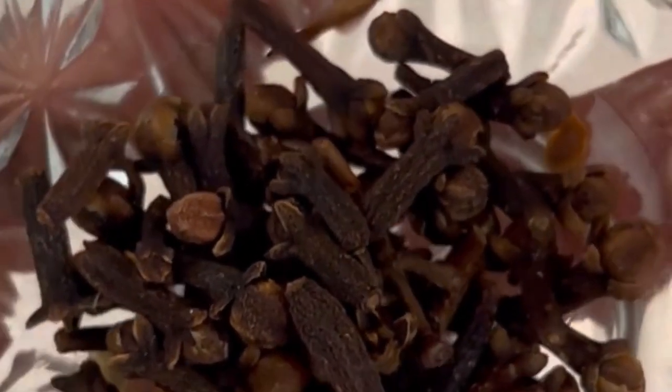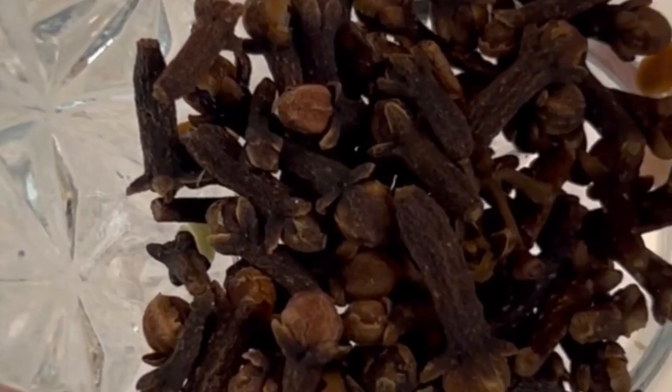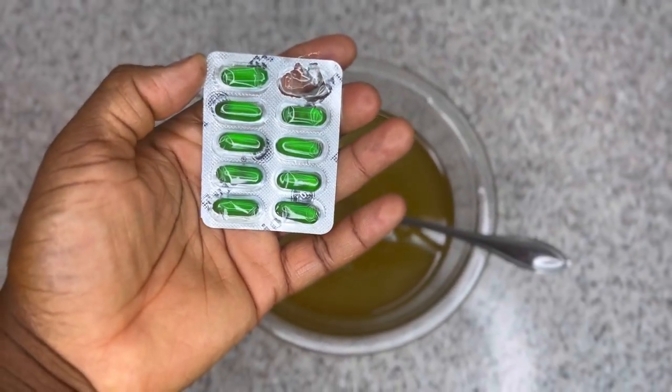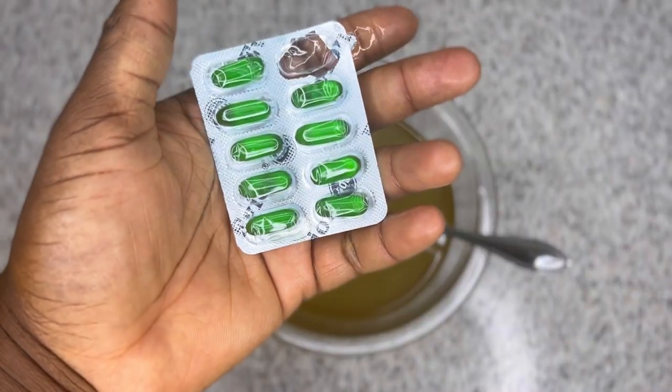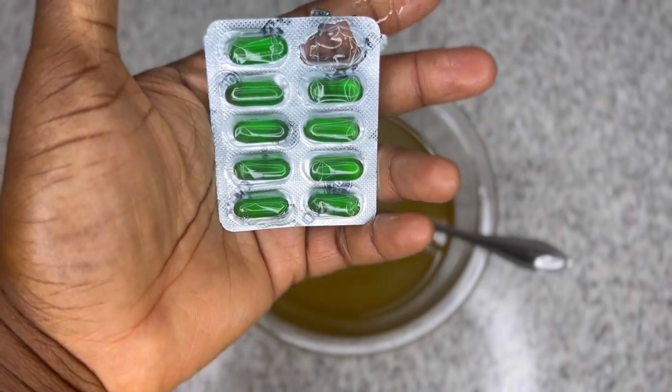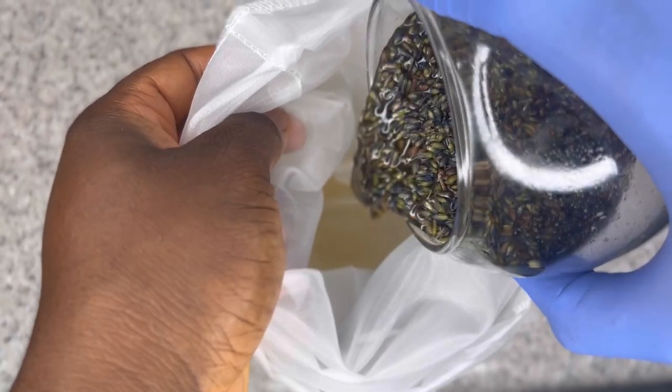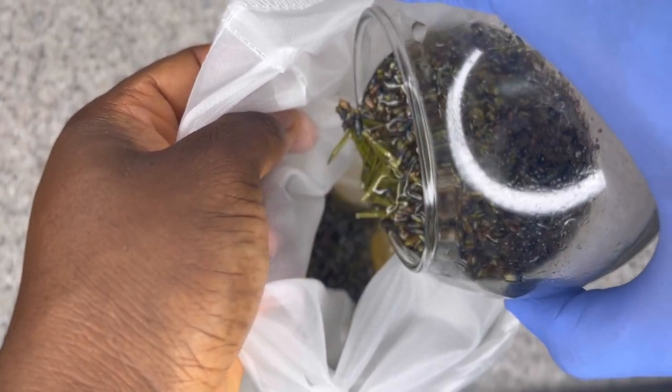Cloves is one of the most effective natural ingredients that can help you grow your hair. But the truth is, if you do not use it the right way, you will not get any good results out of it, or it might even damage your hair. In today's video, I'm going to show you one amazing hair growth recipe using cloves, which will not only grow your hair, but moisturize your hair and make it really soft.